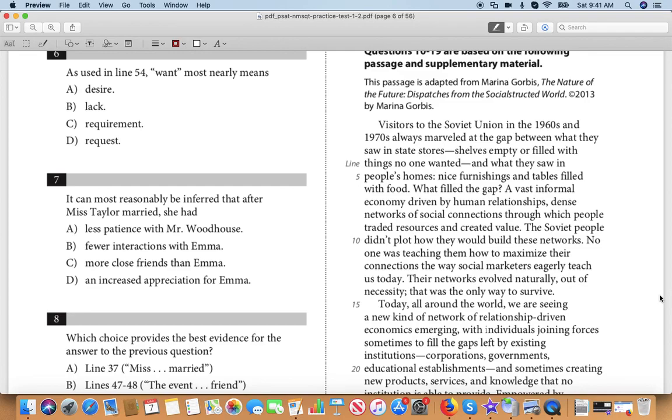Okay, now I think we talked about that word state in the last session. Do you recall what that word means here? What people saw in state stores?